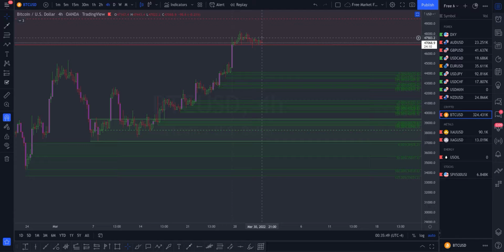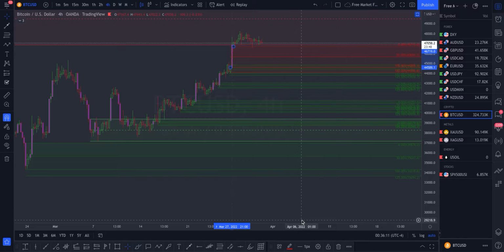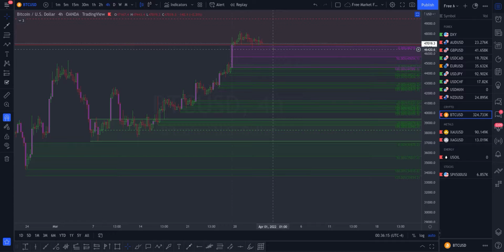Personally, I'm looking to take some sell scalps. I'm not trying to necessarily hold it too long, but looking to take some sell scalps, maybe down into this 4-hour unmitigated demand zone, and possibly seeing the fulfillment of this 4-hour candle gap. So just waiting for confirmation here on this pair before making my decision.